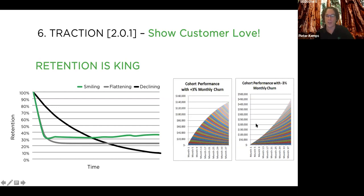And what you see on the right here is the difference in growth rate, decelerate or accelerate, but also tapping out at 450 million on the right versus 140 million. And that's the difference between 3% churn or what we call negative churn, which is actually expansion for a SaaS company. So being able to show it maybe not with star ratings, but with actual engagement and retention is sometimes even more powerful.